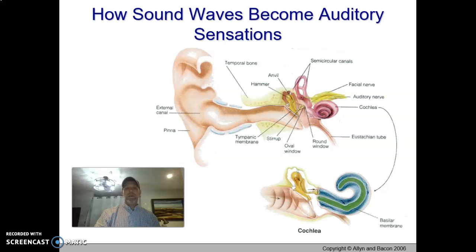Let's talk about hearing. Now, Mr. Woodard did a great job talking about frequency, amplitude. There's not much for me to review. I'm going to take frequency to the next step as we talk about transduction within the ear. Remember, transduction: how are we going to take some sort of stimulus that's out in the world, turn it into a neural impulse so that our brains can interpret them?